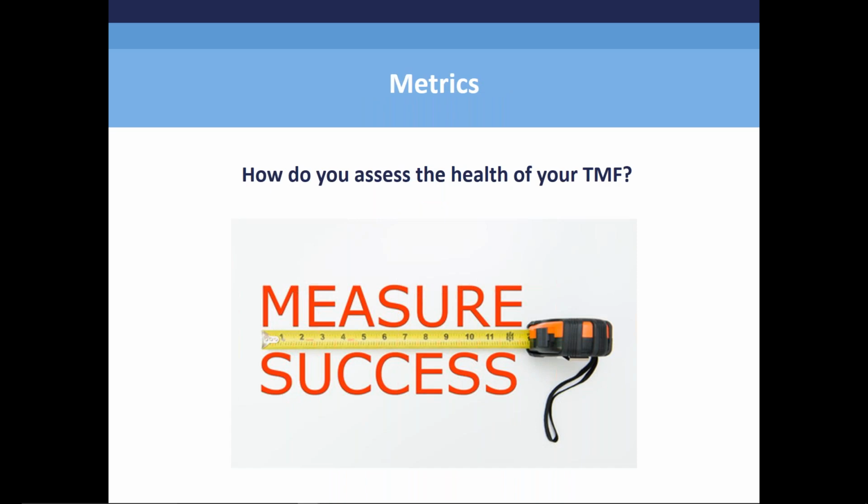So you've been submitting your documents and performing your QC, but you're likely doing that just on a functional level. I think sometimes we get a little bit of tunnel vision with our TMF, because typically most submitters work within a subset of documents within the TMF. So how do you know the state of your TMF as a whole, or even broader than that, how do you know the state of your TMF across multiple studies or as a whole company? And the answer to that really is through the use of metrics.